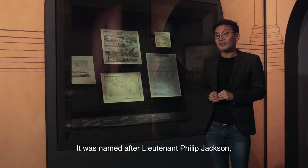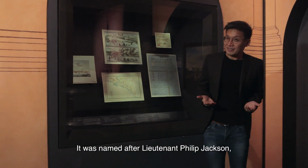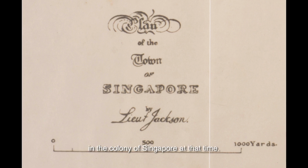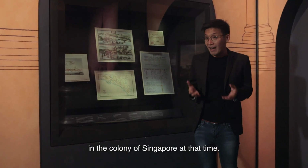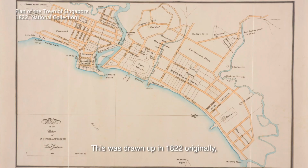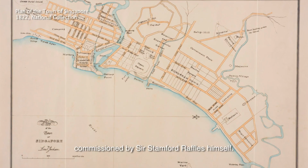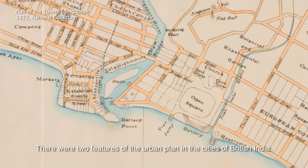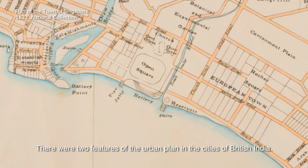It was named after Lieutenant Philip Jackson, who was probably the first engineer and land surveyor in the colony of Singapore at the time. This was drawn up in 1822 originally, and it was commissioned by Stamford Raffles himself. There were two features of the urban plan in the cities of British India.